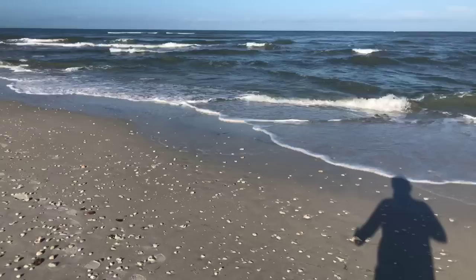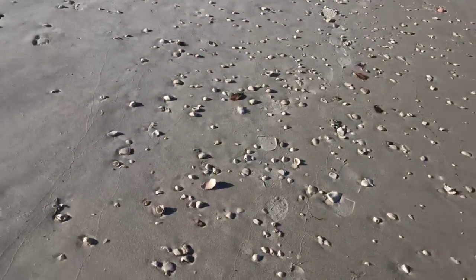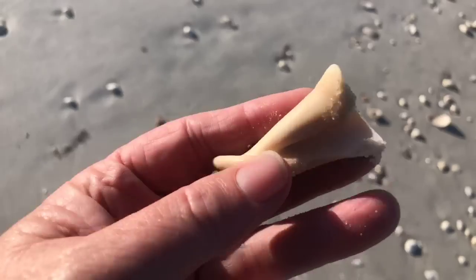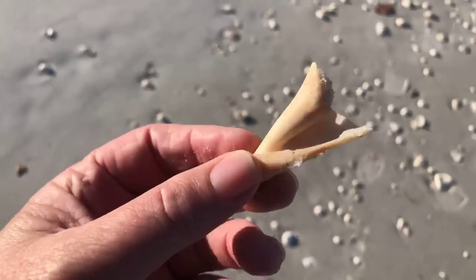There's another piece of a whelk shell. Boy, when I first started my beach walk, I found a huge broken whelk. There's just the bottom of a whelk. Just the very bottom piece of a lightning whelk, a big lightning whelk. It was a big lightning whelk.